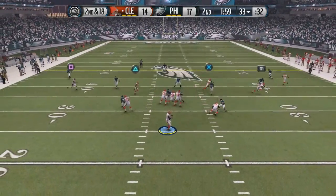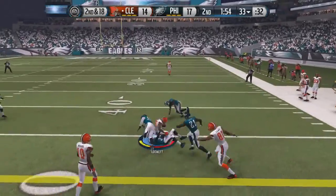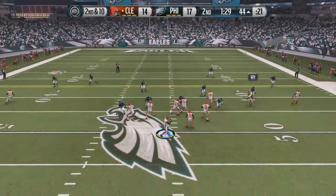Now on the next play at 2nd and 18, Mayfield in shotgun takes the snap, and he's going to lob it downfield. He's got a man open. It's caught by Tyler Lockett, and he's got the first down on the play, brought down at the 44-yard line inside Philadelphia territory. Now 2nd and 10, Mayfield in shotgun, Miller in the backfield.